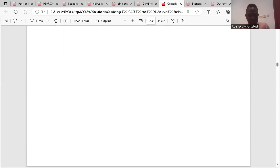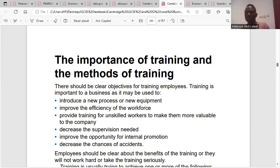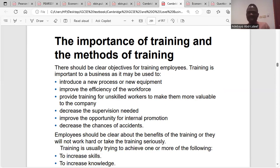I think it's clear. So let's go to the importance of training and methods of training. Before we go to the importance of training, what is training? Training improves the skills of the workforce to enable them to carry out or perform their tasks more efficiently. That is what training does. So what is the importance of training?